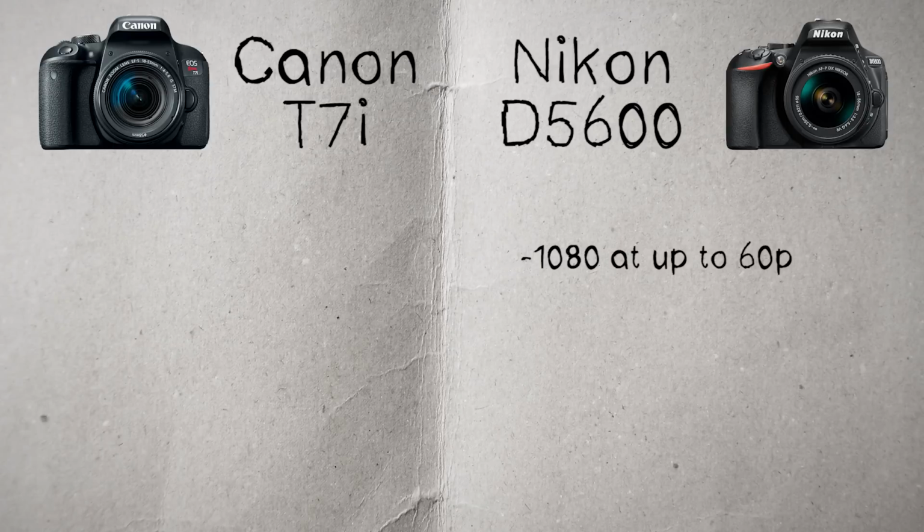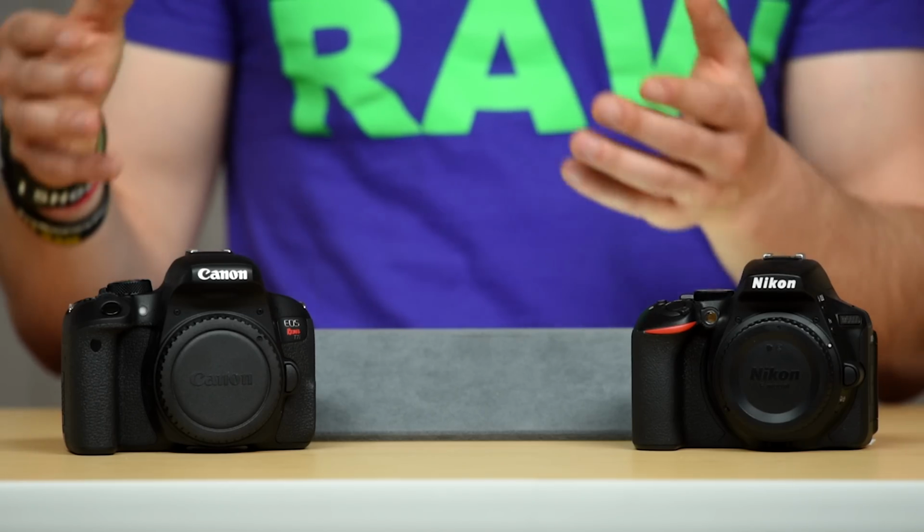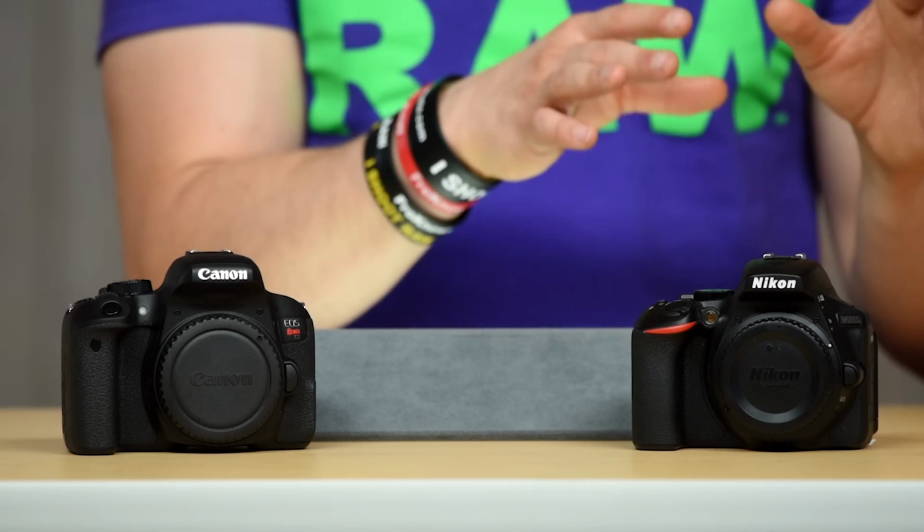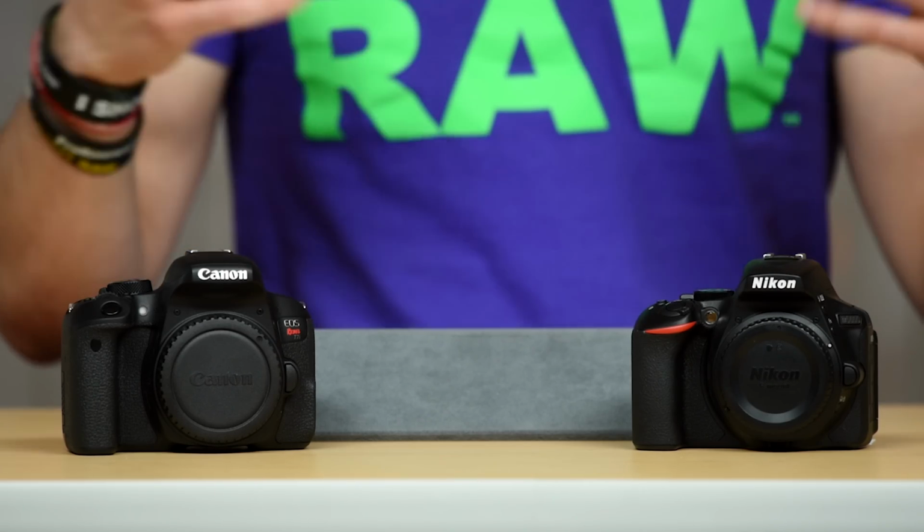The Nikon shoots 1080 at up to 60 frames a second, and the Canon shoots 1080 up to 60 frames a second. Now keep in mind, Canon is more known as a video-centric company, especially with their cameras, where Nikon isn't really known as much for their video. They both do very nice quality when it comes to capturing video, but how do they do when it comes to autofocus? Because that's what a lot of you guys want to know, is it like a camcorder?